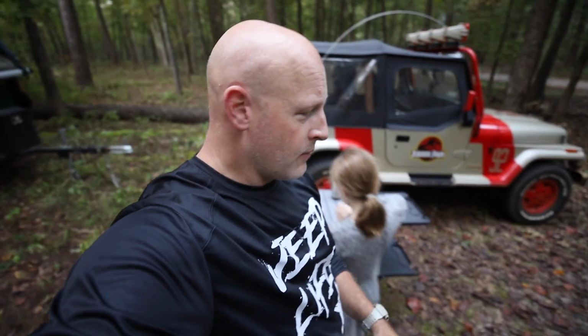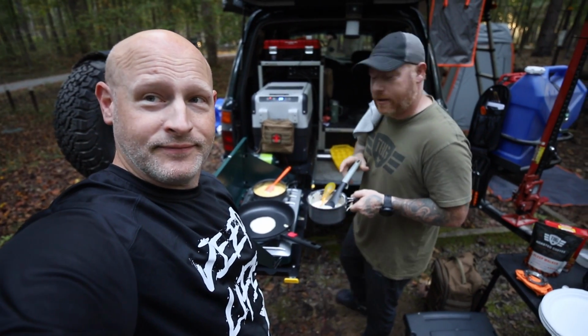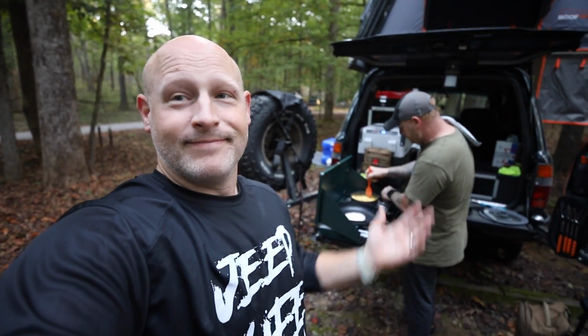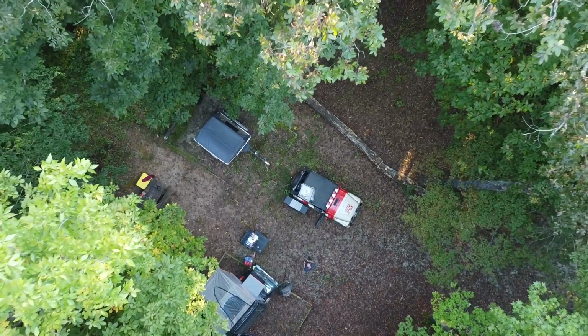All right, so while I'm over here burning the bacon, Beav's got all the pancakes rolling. Killing it with the pancake game. This pancake is perfect. I mean, she's not wrong. All right, we're tearing down camp.